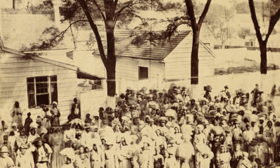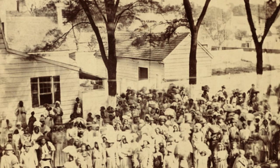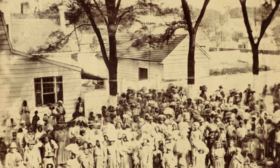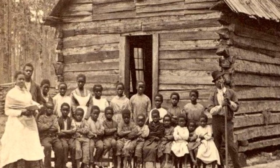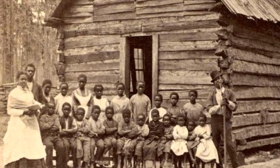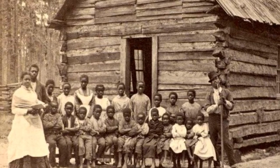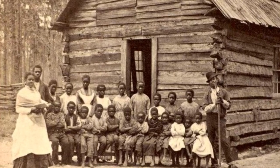Slaves in Plantation. Most enslaved people in the U.S. South performed primarily agricultural work. Colored School. An old image of a one-room school at Fruit Cove, Florida. The Generation of Ham.